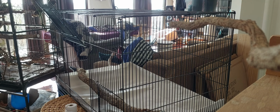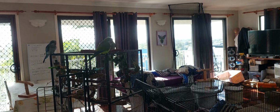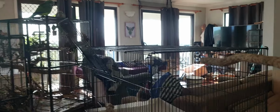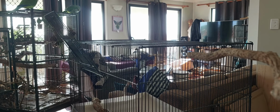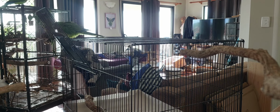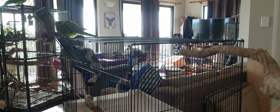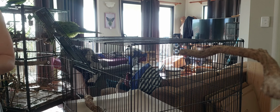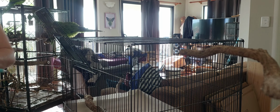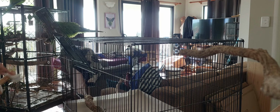This is funny. Oh, so I've left one cage here. They're all sitting on that. I don't think I'm going to be able to set this up the way I had it. Okay, so I'm just cleaning off any little bits and pieces that may have been on this. Usually he's very messy with his perches, but his sleeping perch is quite clean. Quite clean indeed.